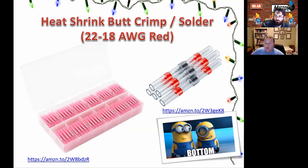You're going to go through hundreds, if not thousands, of these. And so the left-hand side is more cost-effective. That's a butt crimp. You just put the two ends in. Sometimes you'll need to fit two wires in one end and one in the other, and you can do that with this. You just crimp it, heat it up with the heat gun, and you're good to go.